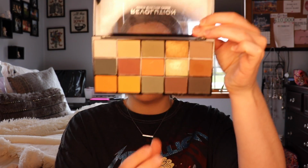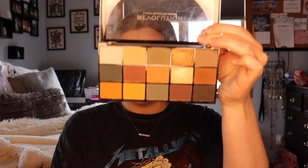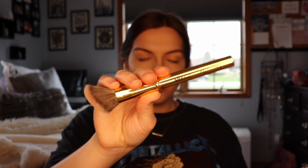For blush, I am going to take the Makeup Revolution Reloaded Division palette, and I'm going to take this middle shade right here. And I'm going to use that shade as blush. So I'm going to take the Morphe Y4 brush and put that on my cheeks and over my nose and into my crease as well.